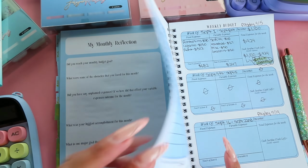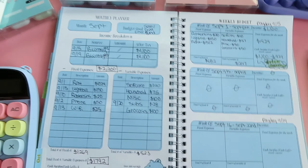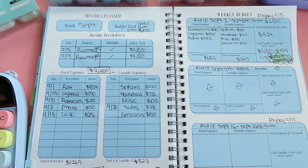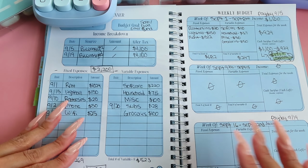So what we're going to do here is section off our next paycheck and cover these bills. Let me zoom in a little closer. Sorry, you guys. I didn't realize how far away I was. Hopefully you guys can still see. Oopsie, I'm dropping everything.